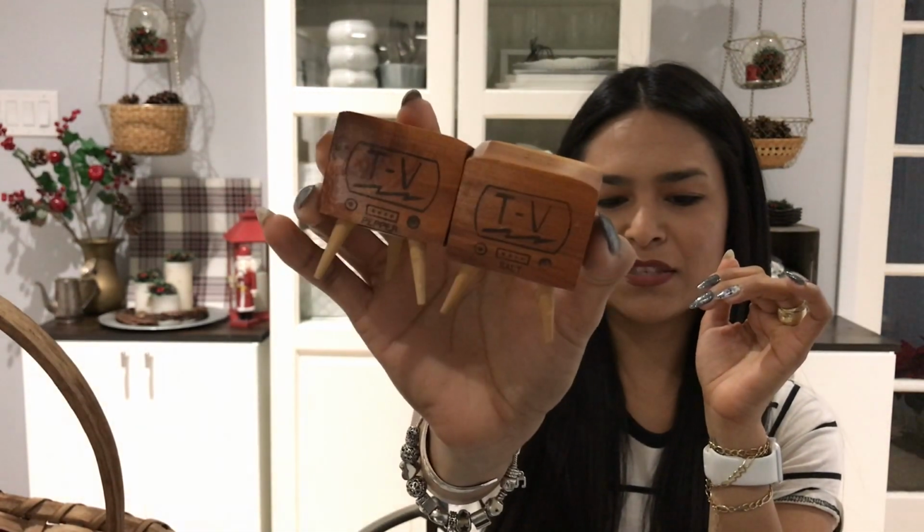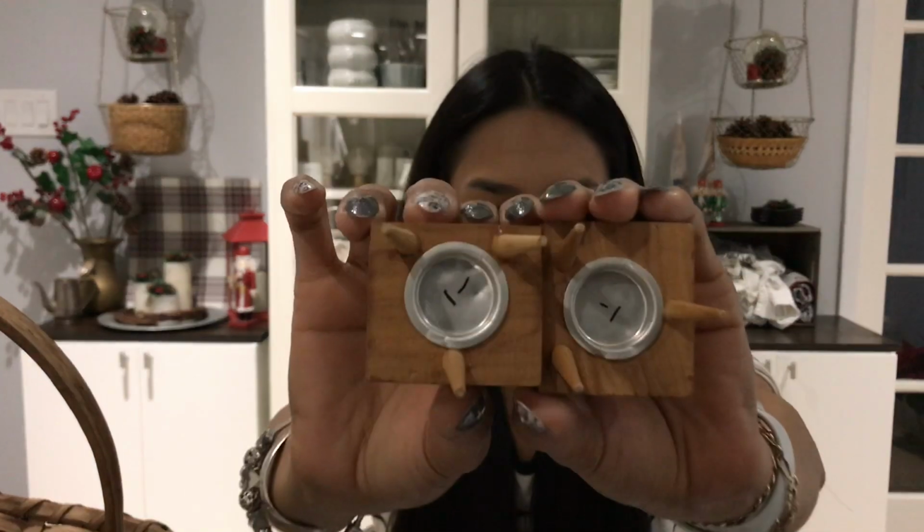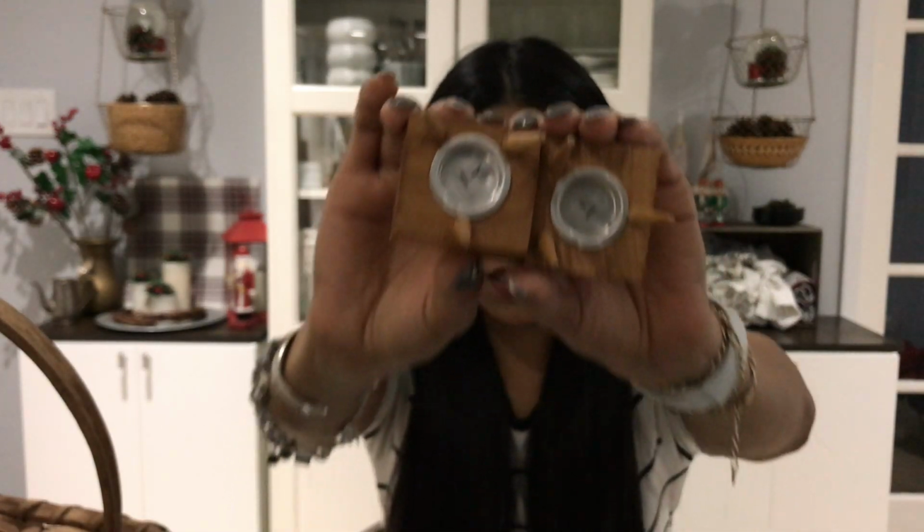Like little TVs. And the hubby said, I bet you anything that's when TV dinners became a really big thing, which is kind of true. Like microwave recipe books, like no. But you can see the dollar mark on there. I'm actually just gonna get some Goo Gone and take that off.